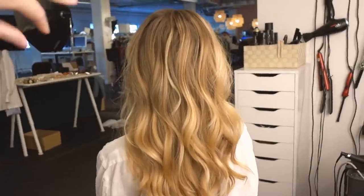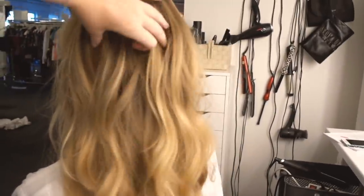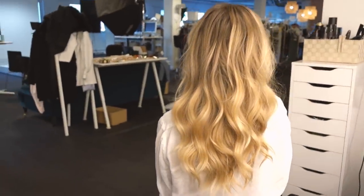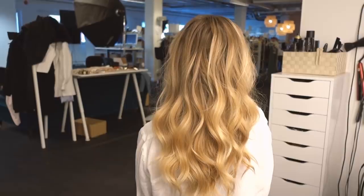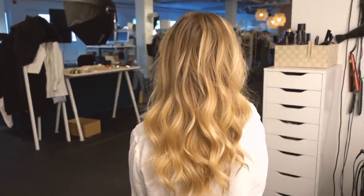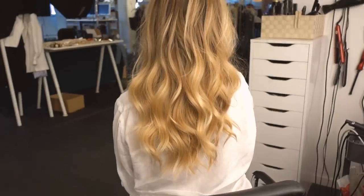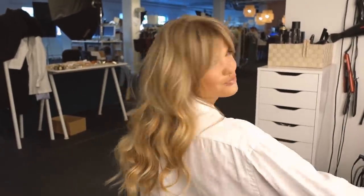So this is what I did. I really want to focus on, like I said, a beachy wave, which I do with a tighter curling wand at 24 centimeters, or in America, an inch, just to make it wavy and pretty.